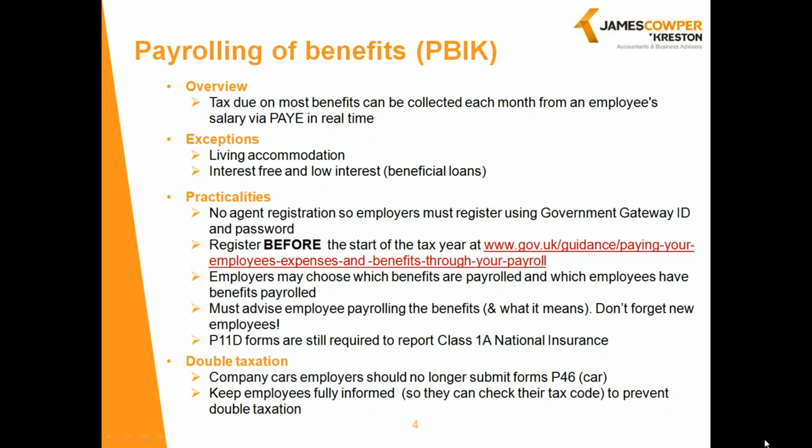It is also important that you tell new employees this information and remind them in all cases that their tax code may be altered. As Charlotte has already mentioned, P11D forms will still be required for the national insurance on the benefits, still need to be worked out for Class 1A national insurance. So it is important that you keep records each year of this amount.